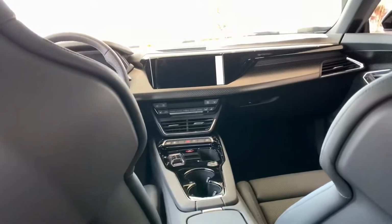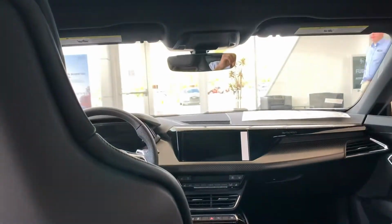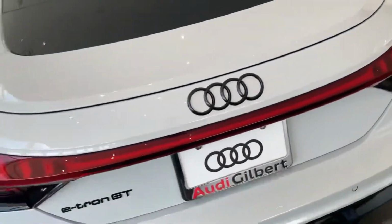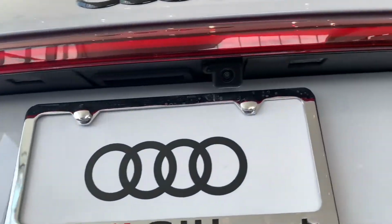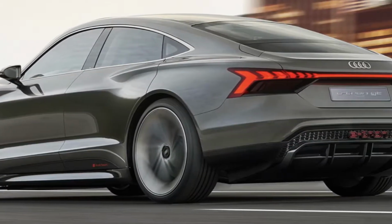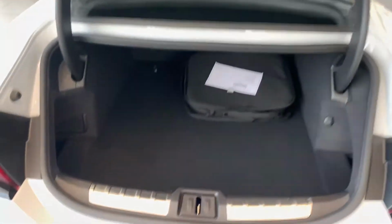It looks nice from back here too. Like, look at this. It's like the cockpit. And get ready to take off. And take off is exactly what you will do with this kind of instant torque. Now the back space is pretty decent. It's got a pretty decent sized trunk. It's not a hatchback though. Same as mine. With the way that the body style looks with the back kind of arching down like an A7, it looks like it would be a hatchback like the A7, but it's not. It's actually just got a trunk.